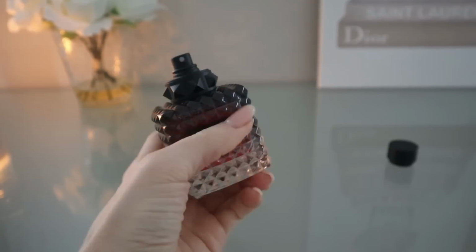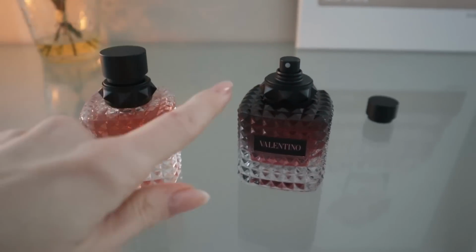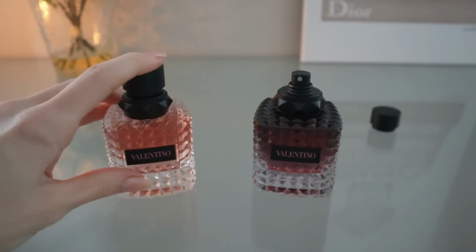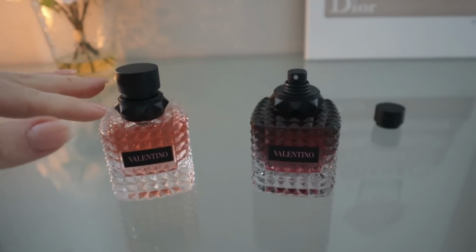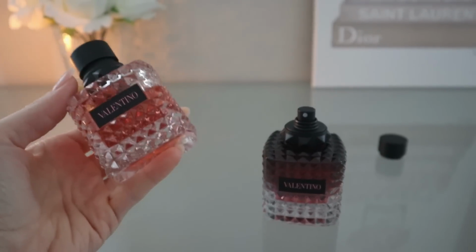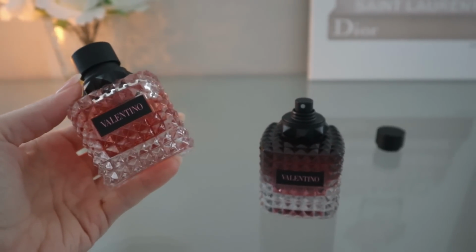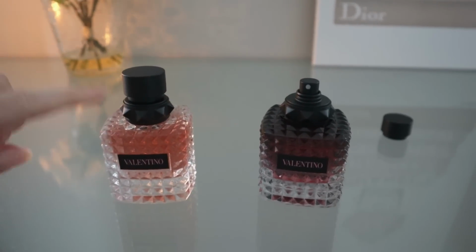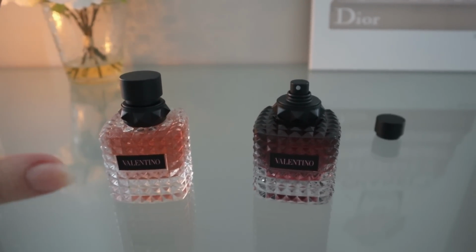So let me just pull out the original one here. Okay, so here we have the Valentino Donna Born in Roma Intense, and this is the original. And for those of you who are wondering, yes, I did repurchase a bottle of this one. When I did my big declutter, I wasn't sure that I really needed this one, but at the end of the day, I missed it. It's such a gorgeous, easy grab and go scent, and that's why I wanted it back in my collection. So I'm going to give this one a spray on paper, and then I'm going to tell you the differences that I pick up and which one I really think I prefer.